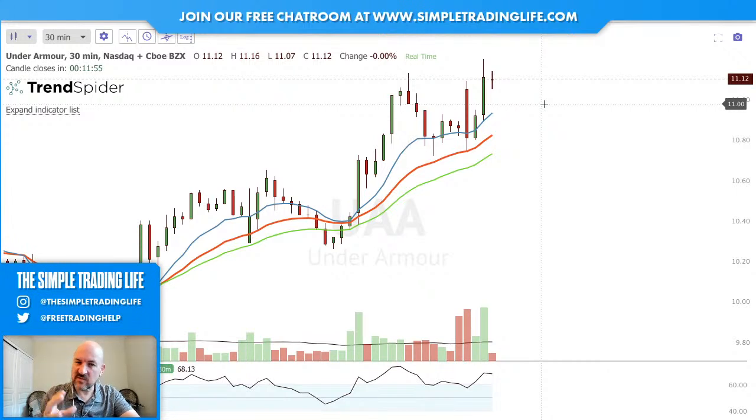You see how everything's all relative. This is just a smaller price stock, so the moves are much smaller, but you're still looking for the probabilities and you still want to be conservative.